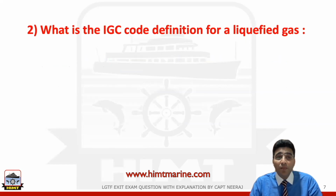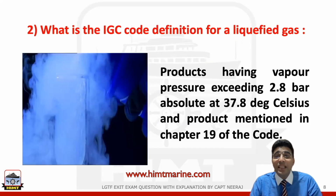Moving on to question number 2. What is the IGC code definition for a liquefied gas? Please understand the definitions as per IGC code. We are not talking about chemistry classes, we are talking about IGC code. So, products having vapor pressure exceeding 2.8 bar absolute at 37.8 degrees Celsius and products mentioned in chapter 19 of the code. Please understand the key point here is the pressure 2.8 bar, temperature 37.8 degrees Celsius and products of chapter 19. All these 3 elements are important when we define a liquefied gas based upon IGC code.